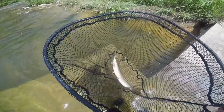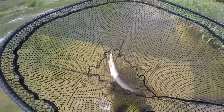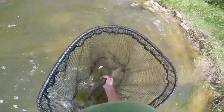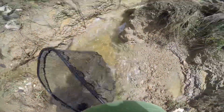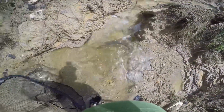Anyway, we're testing this Ozark Trails Walmart net, see how strong it is. And it looks like it's holding up pretty good, because a lot of the nets that I buy or have... All right, here's another gar. We're gonna see if we can catch it real quick. I don't see the spots that I normally see on a spotted gar. But we're gonna go ahead and put them over here for now, till we go catch another spotted gar.